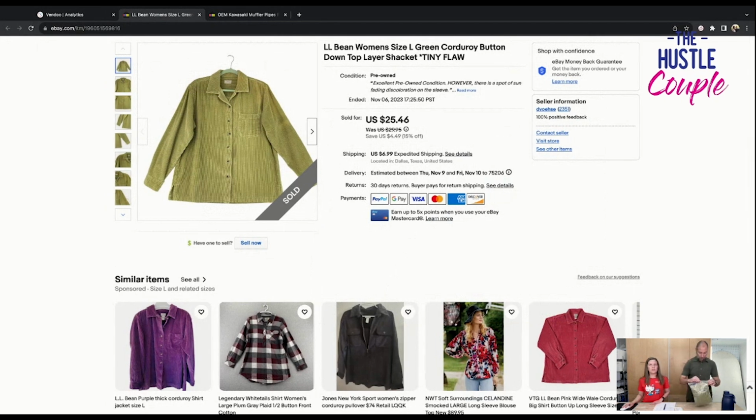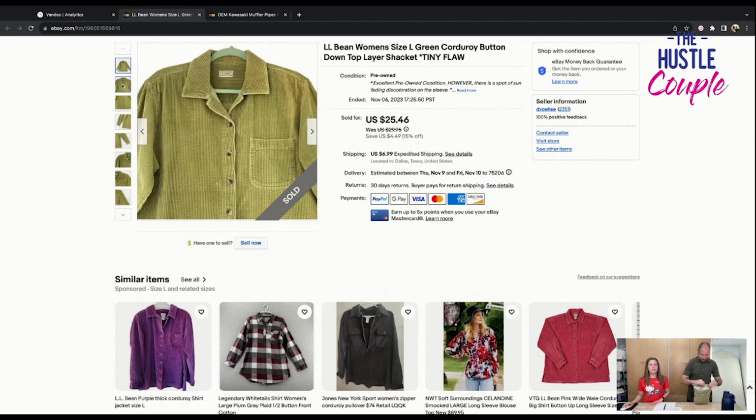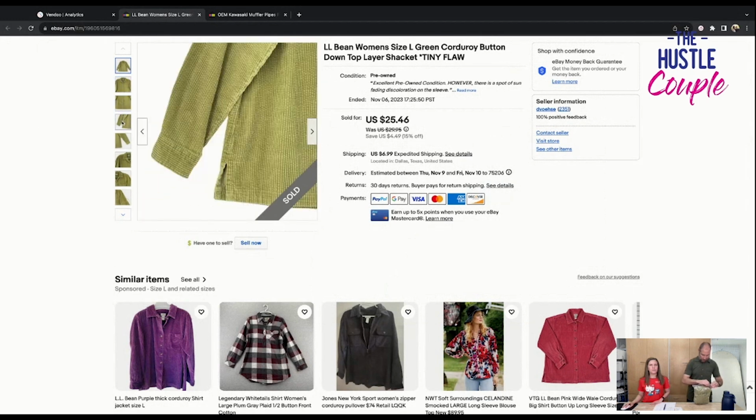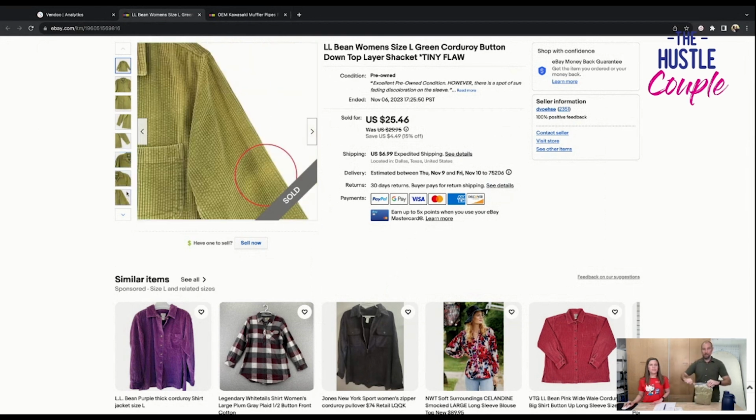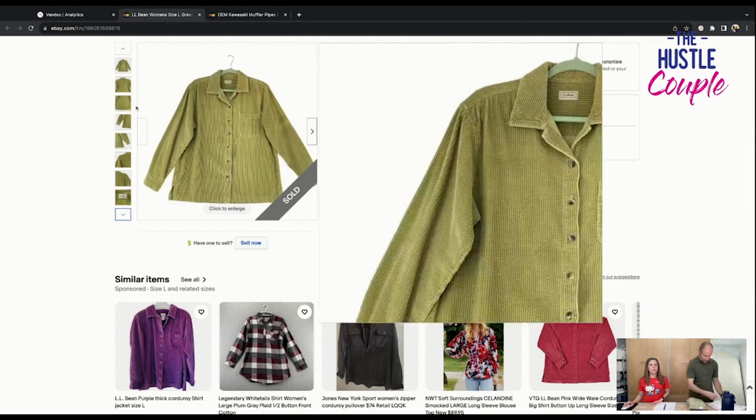L.L. Bean women's size large, green corduroy, button-down top, layer, shacket, tiny flaw. I believe there's a stain on this. We'll go through the pictures. Yeah, there's one little spot of something. Oh, it's a sunspot. If it's L.L. Bean and it's a shacket, I'm going to pick it up every time.